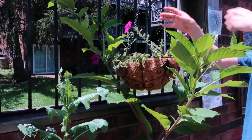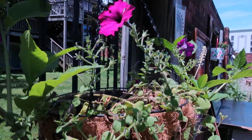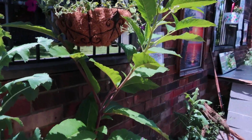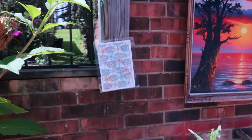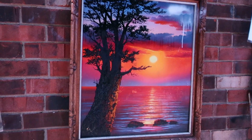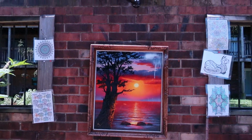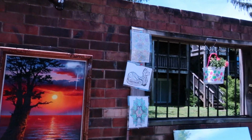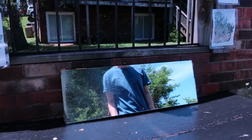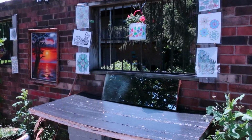Deadheading the petunias here. Not bad for an abandoned table.